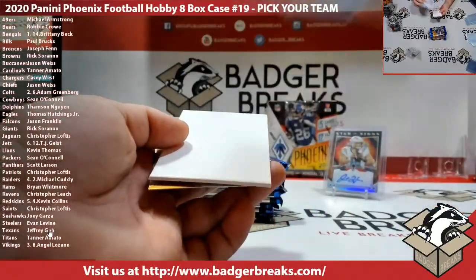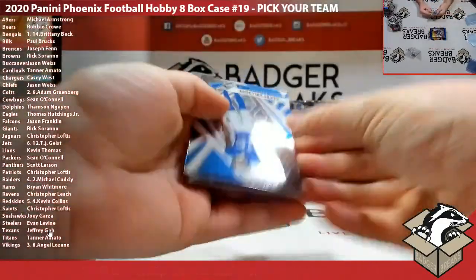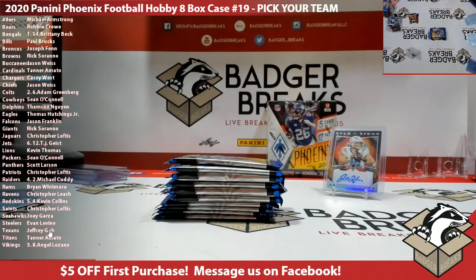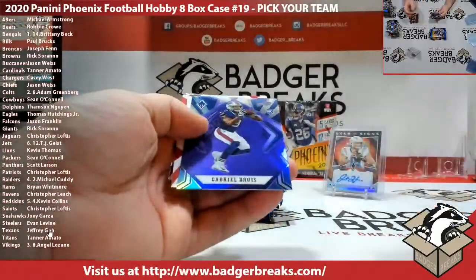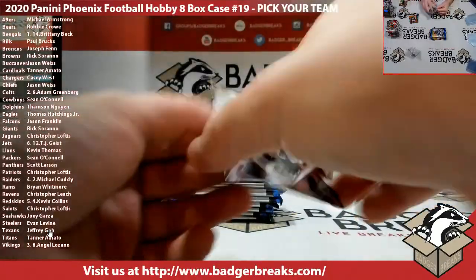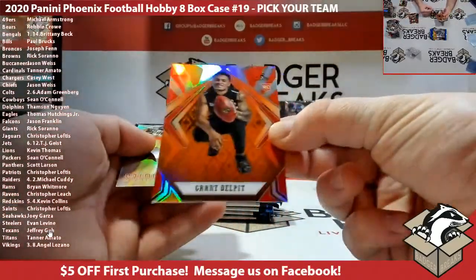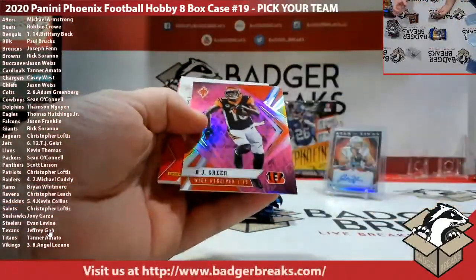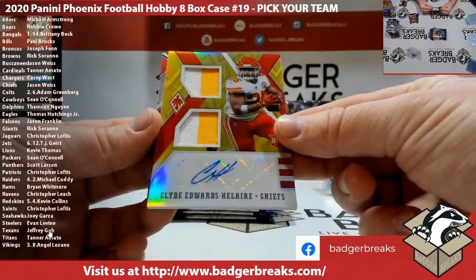Purple Stafford, 149. There's a Jonathan Taylor rookie, Adam. Damon Arnett, red Tannehill. Gabriel Davis, purple, Bills. Falcons, Marlon Davidson, autograph. Delpit orange goes to the Browns. Pink AJ Green out of 50. RPA Clyde Edwards-Helaire Chiefs.